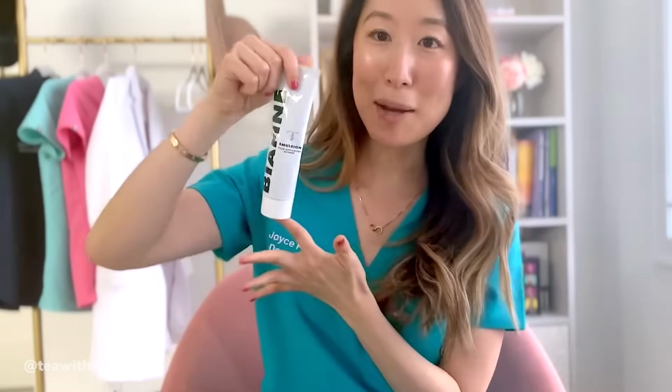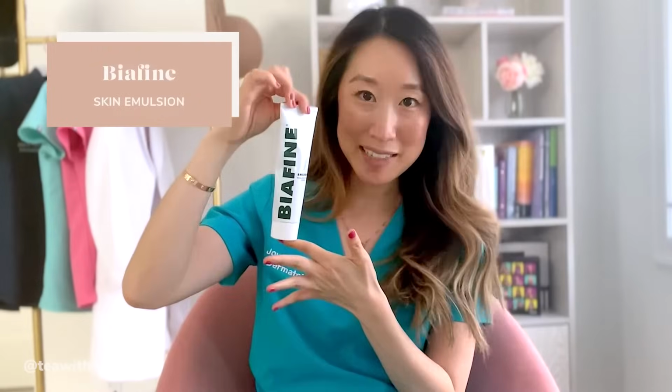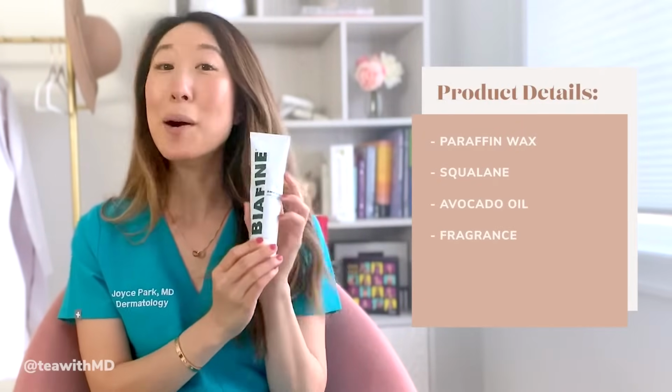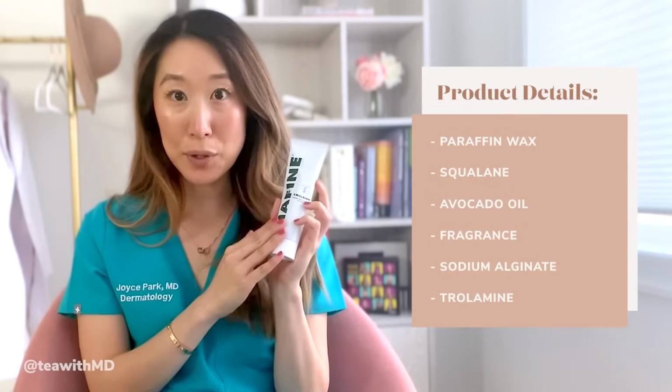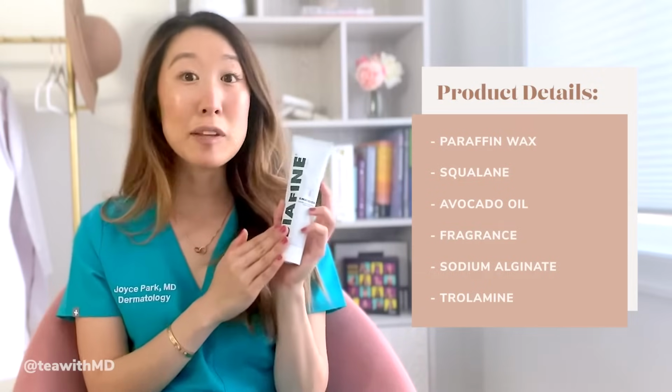Starting off, I picked up a tube of this. This is Biafine, which I was told is a French household staple. You will find this in every single medicine cabinet of every single French family. It's basically a really thick emulsion that contains wound healing ingredients. So this is really awesome for burns, cuts and scrapes, any type of inflammation in the skin, as well as sunburns. It's really great for sunburns. It's also wonderful for post-procedure care. So if you get laser done, microneedling, dermabrasion, anything that would require wound healing, this is the guy for you.